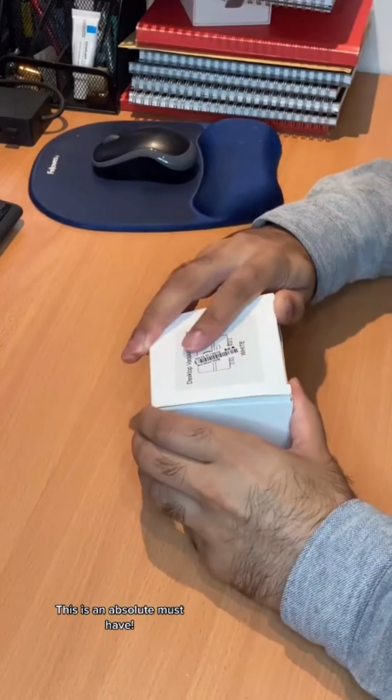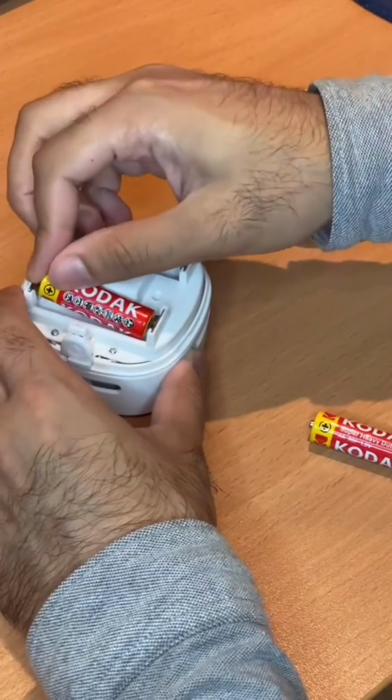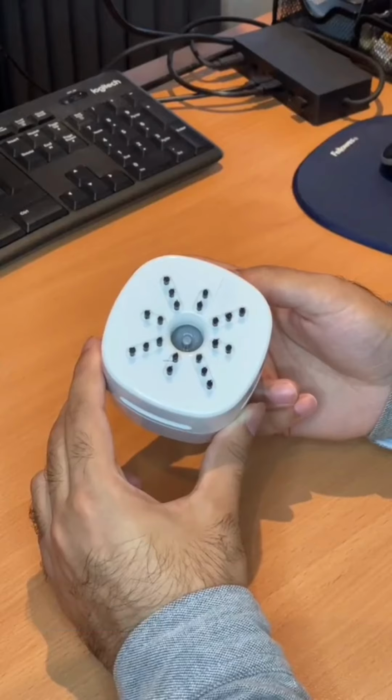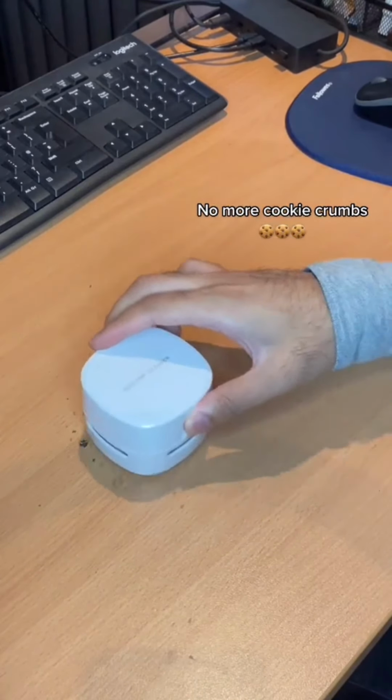This is an absolute must-have, especially if you snack at your desk. It's a mini portable vacuum, which means no more cookie crumbs.